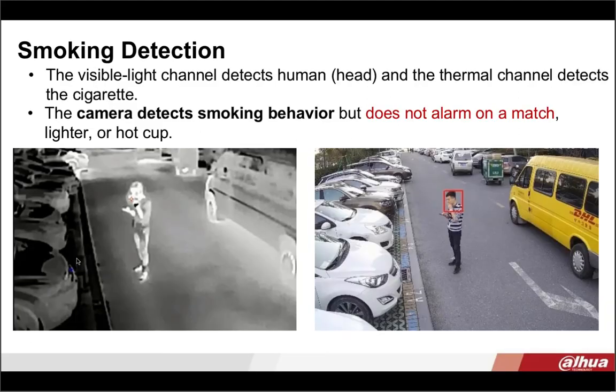So this is just an overview of the smoking detection feature. The camera in this one is detecting the smoking behavior, but it's not actually going to alarm on the match or the lighter or maybe a hot cup. It's only going to alarm on the smoking behavior. So the visible light channel is going to detect the human head, and the thermal channel is going to be detecting the cigarette. So this over here is your visual of your visible camera, and then this is your thermal camera.